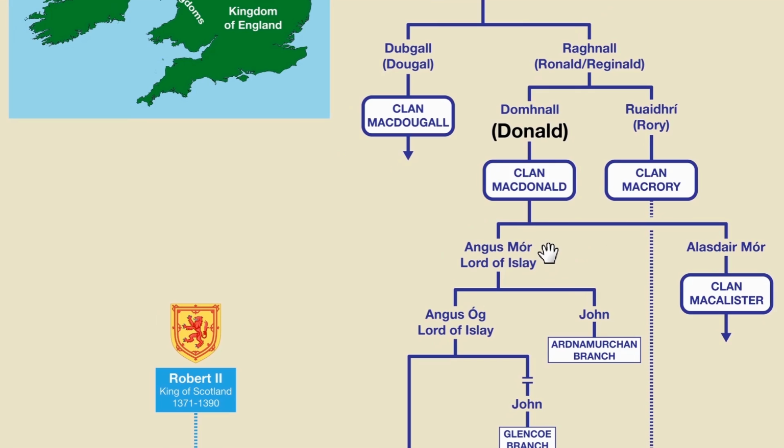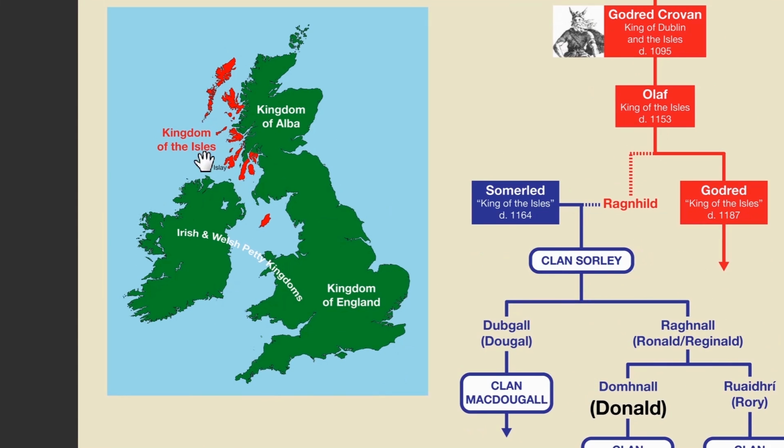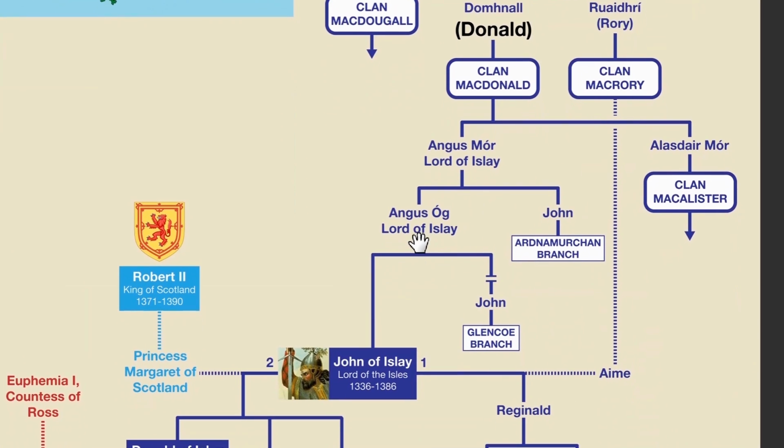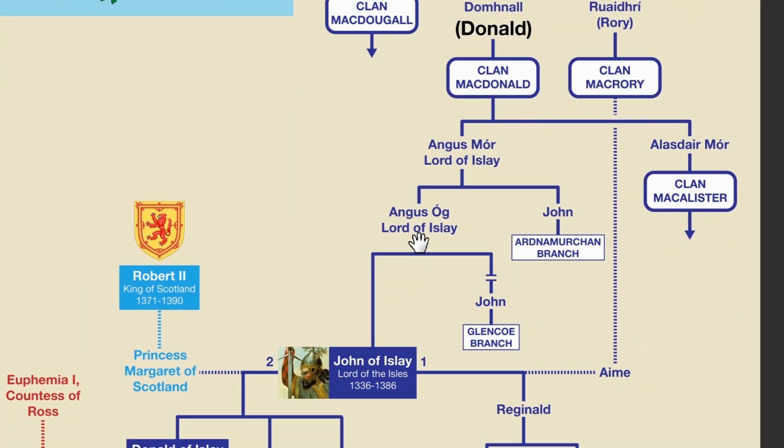Now, there's no more Kingdom of the Isles to rule, but starting with Angus, the MacDonalds are granted the title Lord of Islay, which is this little island here. And again, we have more branches splitting off. If you know your personal genealogy and happen to be related, you might be able to see where your branch connects to the main tree.